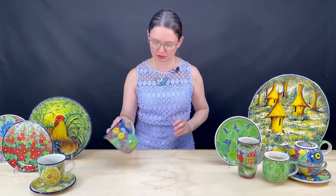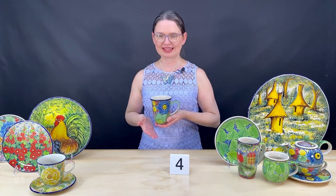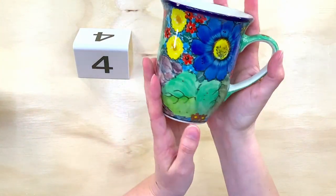Next, I'm going to show you a bistro mug. Okay, here is the bistro mug. Another beauty. This is a 17 ounce bistro mug, also designed by Mr. Liana. And you can see the scale against the person. So it's not a small mug at all.